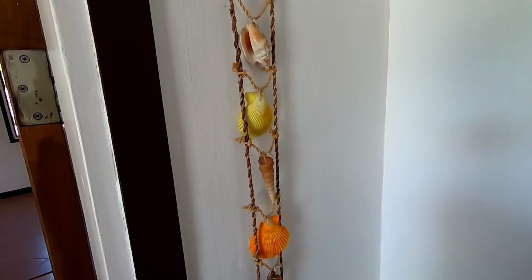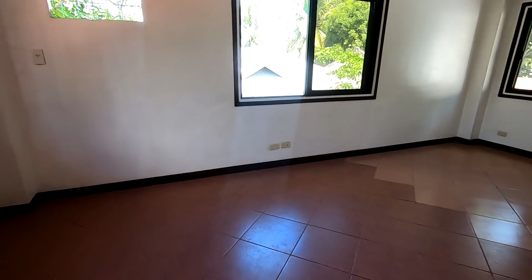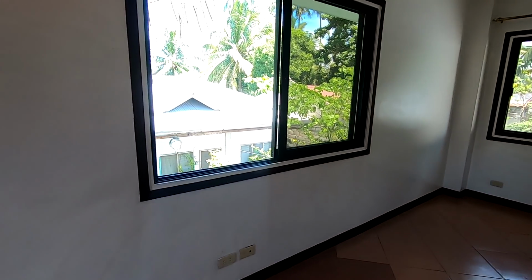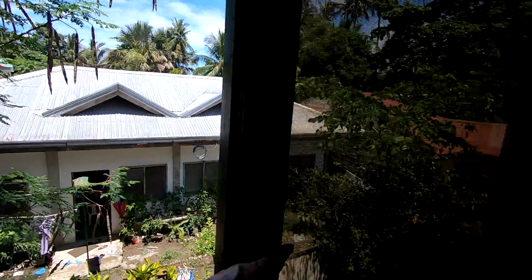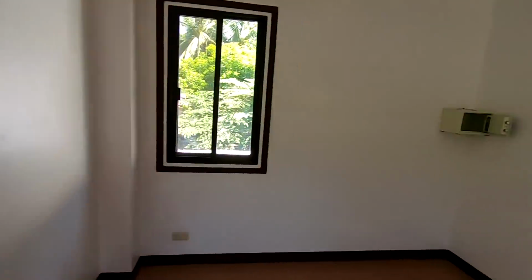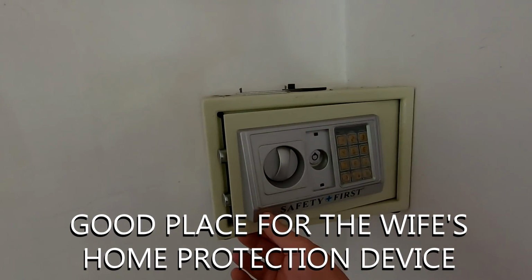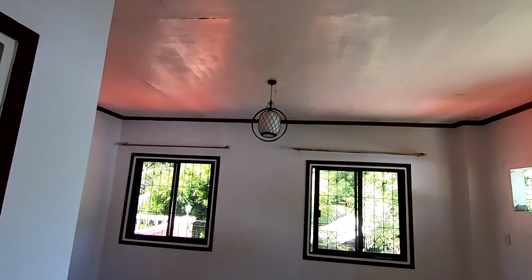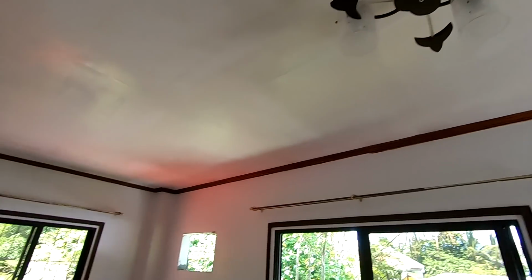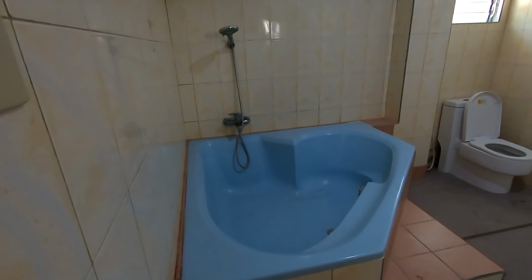And I guess he left his shell thing here. But there's a first aid kit. And this is pretty impressive. This is actually the master suite, I guess you would call it. There's no security grates in these windows, but there are screens. For some reason, there is a wall mount security safe. I'm not sure why. You got some light fixtures, and I gotta tell you, I don't know how the light is in here.